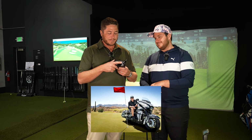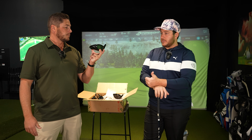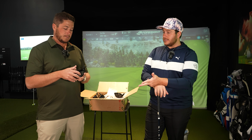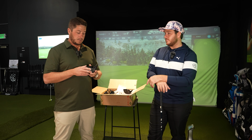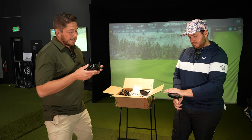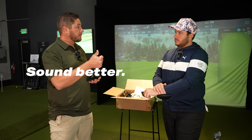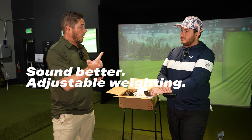Okay, so that's a long-winded version of what this technology is all about. In a nutshell, what does all this new technology do in this driver? It's all to implement speed, forgiveness, distance, and sweetening the sweet spot. If you sweeten the sweet, it's going to be sweeter. So essentially what they're saying is it's going to sound better. Check. We have adjustable weighting.